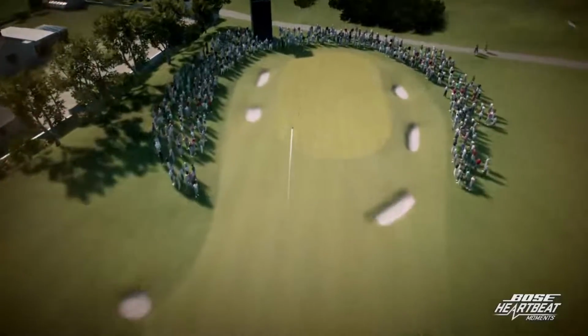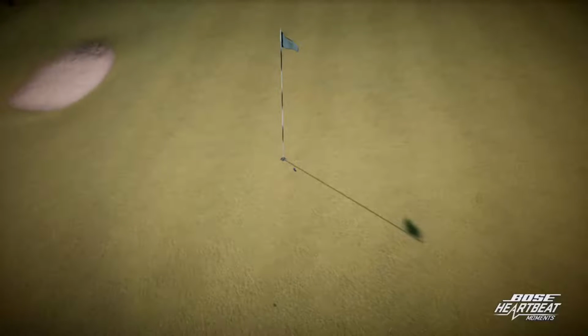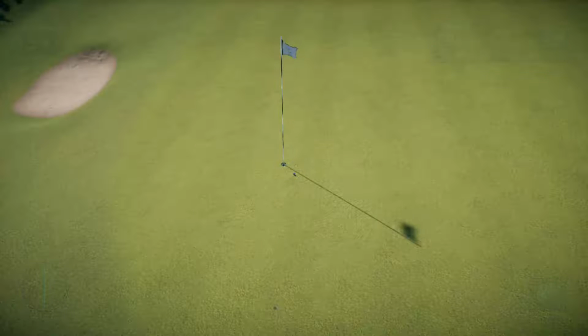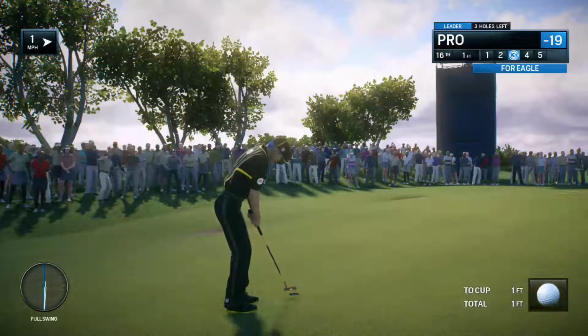This one looks right on point. Frank, that is how it's done. You take a gross of those. That is a lesson in itself. And now a chance for eagle. Locked in on the read and the speed.